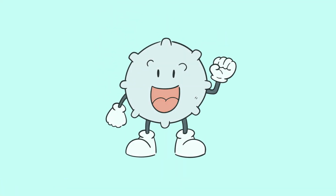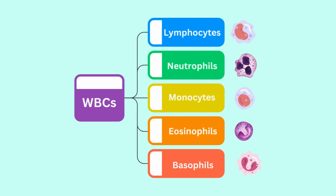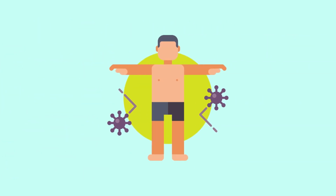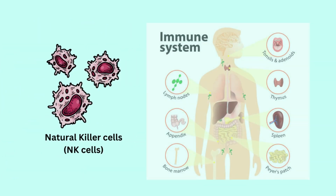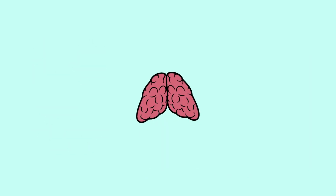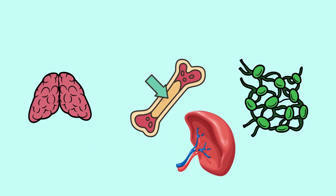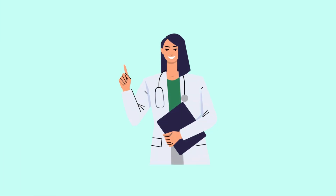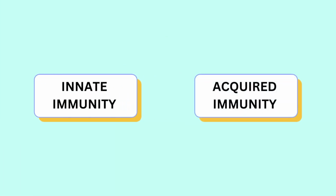The white blood cells, which include lymphocytes, neutrophils, monocytes, eosinophils, and basophils, have unique roles to play in the immune system. Additionally, the immune system consists of natural killer cells and a variety of tissues and organs, such as the thymus, bone marrow, lymph nodes, spleen, and mucosa-associated lymphoid tissues. The immune response is classified into two types: the innate immunity and the acquired immunity.